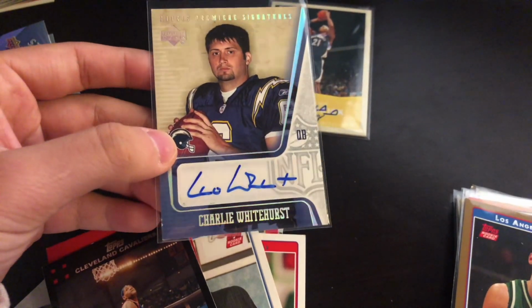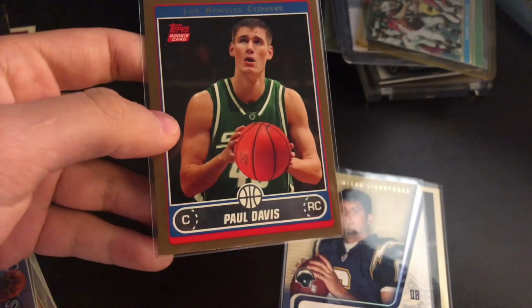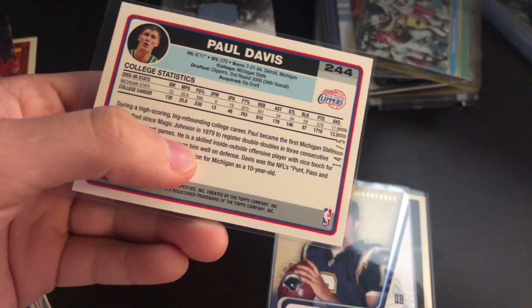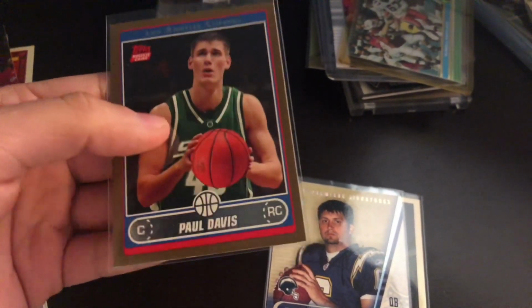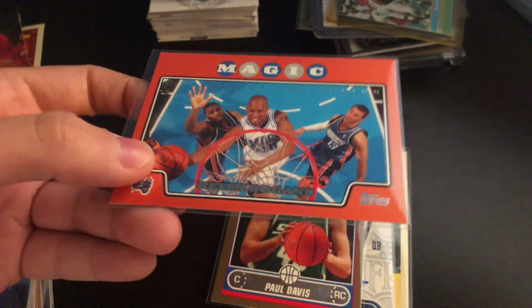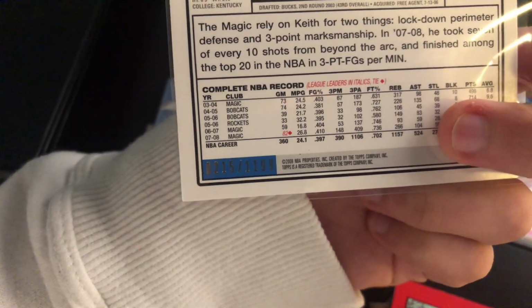Charlie Whitehurst auto. I don't even know who he is. Probably never played a real NFL game. Paul Davis, MSU. If you are an older MSU fan, you will certainly remember Paul Davis. 140 out of 500. This is his rookie card, so I thought this was really cool just because as an MSU fan, I pulled this out of a pack. Obviously, he didn't really do much in the NBA, but still pretty cool. This is what the Topps insert limited ones were, and what year is this? 2008. Yep. So 215 of 1199.